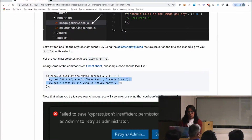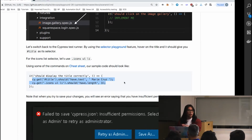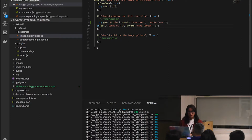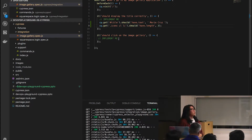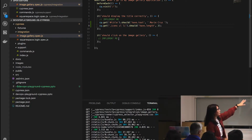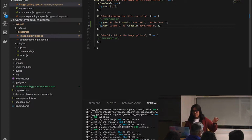So if you go back to Visual Studio Code and under integration, there's an image.gallery.spec file. What might be easier for everyone is if you just copy and paste this code into your Visual Studio Code, rather than typing it all manually. That might be easier for everyone. We replace the ones that are already there. So if you click on the image gallery spec file, just replace the contents of this, implement me, and that's where we have to type in the command.